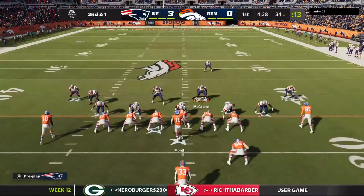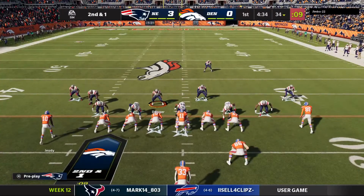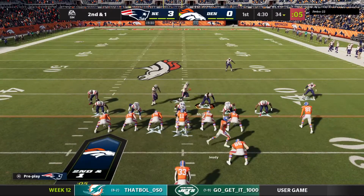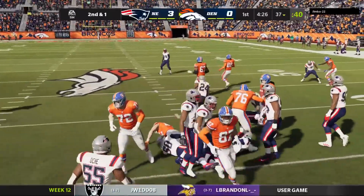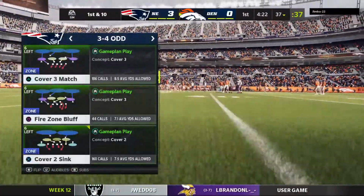Just a yard to go here on second down. He's crossing. He's checking credit. They give it off here to the tight end. They'll get 3 as the drive continues. It's a first down.